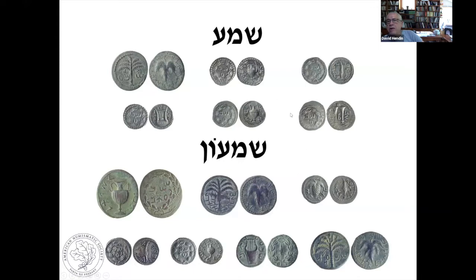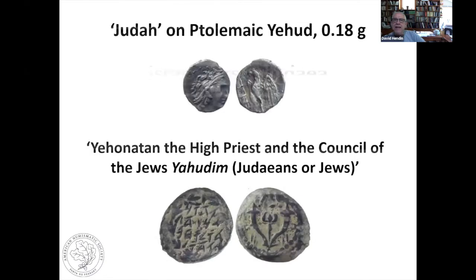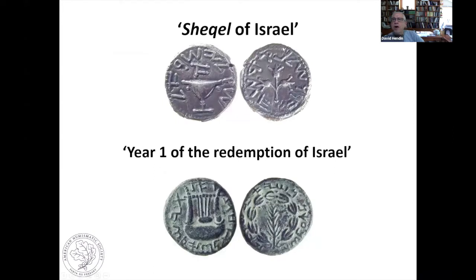Shimon, Shimon. But here he says Shema, Shema, Shema. It's very, very interesting, but it fits. Now, Bar Kokhba doesn't say that he is the president of Judea. No. Judah was a territory that was referred to on the little tiny Yehud coins that I told you about. And Judah, or the Judeans, were referred to on the Hasmonean coins. But once we get to the first revolt and the Bar Kokhba revolt, we have no more references to Judea.